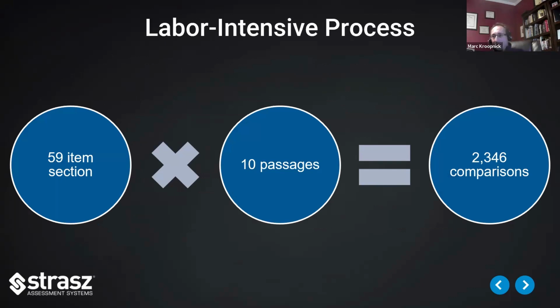So as you can imagine, this evaluation is very labor intensive. If you just take a test section with 59 questions and 10 passages, that results in 2,346 pairwise comparisons. So that is the upper bound of kind of what our subject matter experts could be navigating.